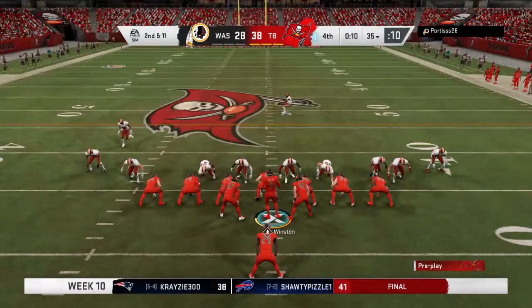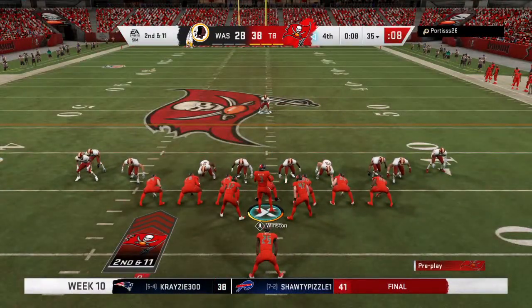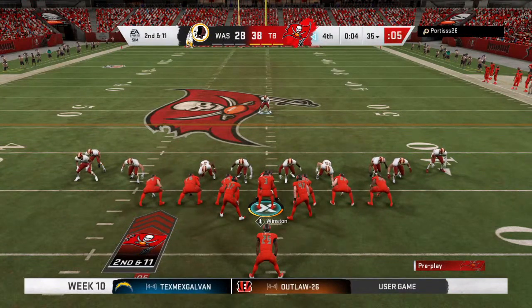Ready. Blue ready. Hey, we got to get this stop here, D.